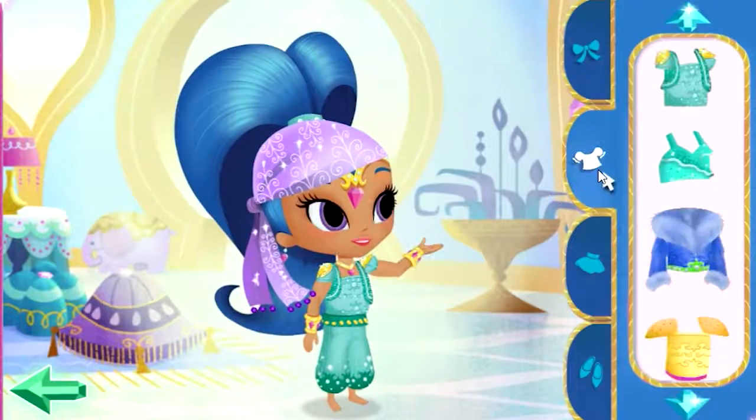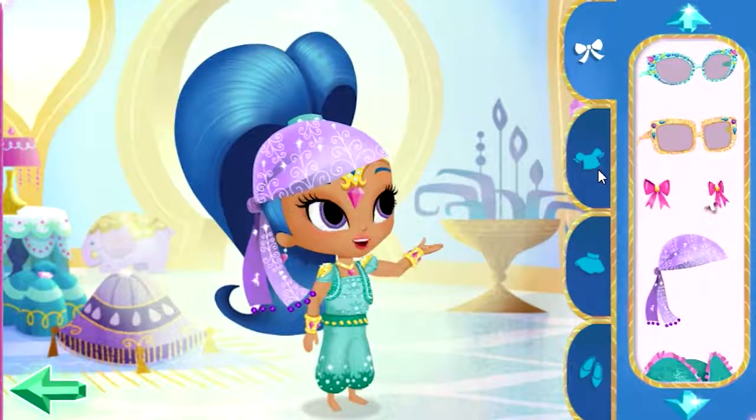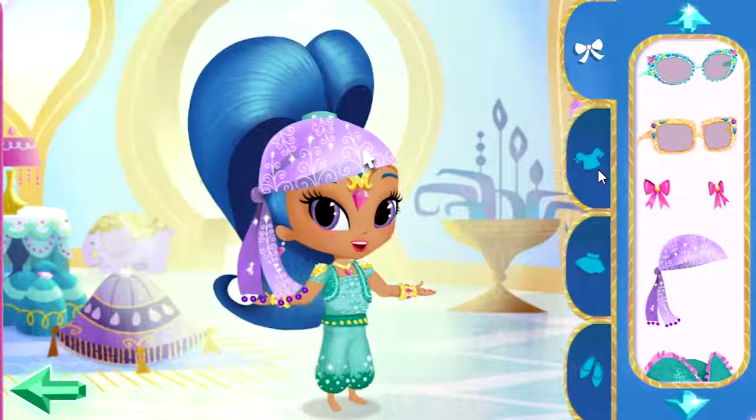You can pick from tops, bottoms, shoes, and extra sparkle, too. Click on the blue arrows to find more clothes and extras. To put something away, just click on it.